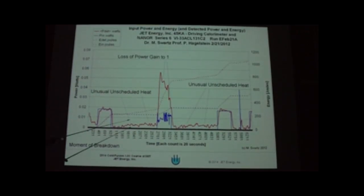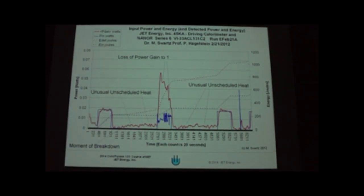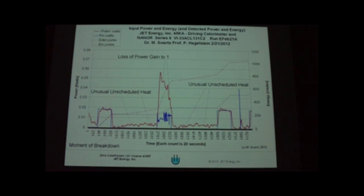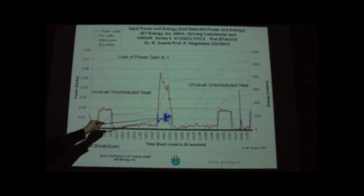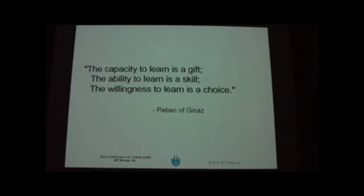Then I showed you that some of these we can catastrophically lose the excess heat. Doesn't happen often. Maybe 1 out of every 10 nanors that we make, and not that often. But when it happens, you fall to a gain of 1. You lose your excess energy. Okay, that was the review.